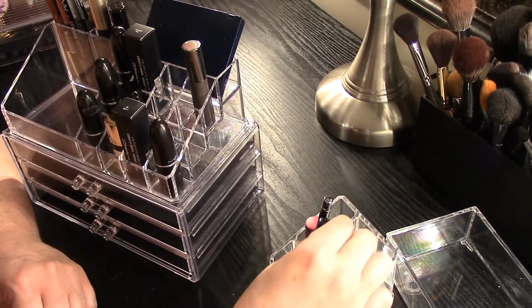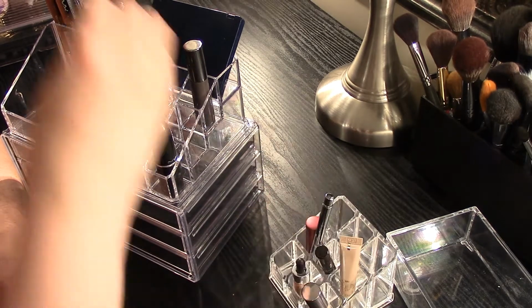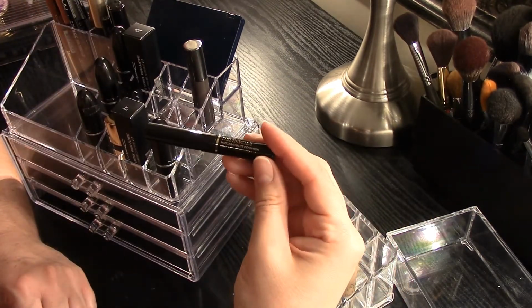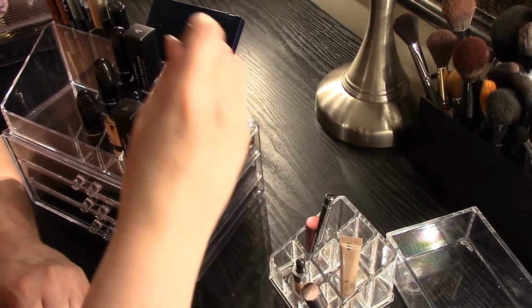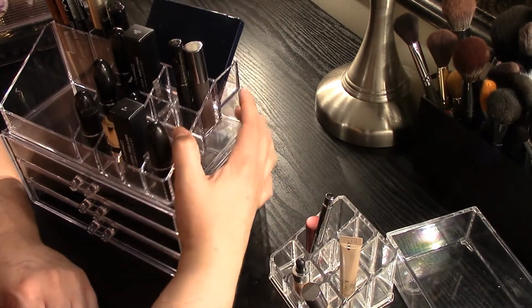And then I have my Trooper liner. I'm trying to use that up. I'll just put that in there. This is another mascara that's unopened. It's by Lancome, and I'd like to use that this year as well. So I think I'll just put that in the same with this tub.